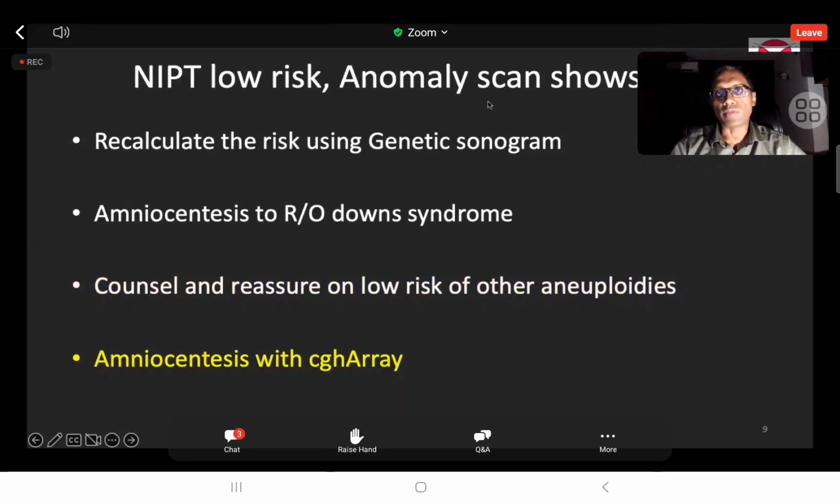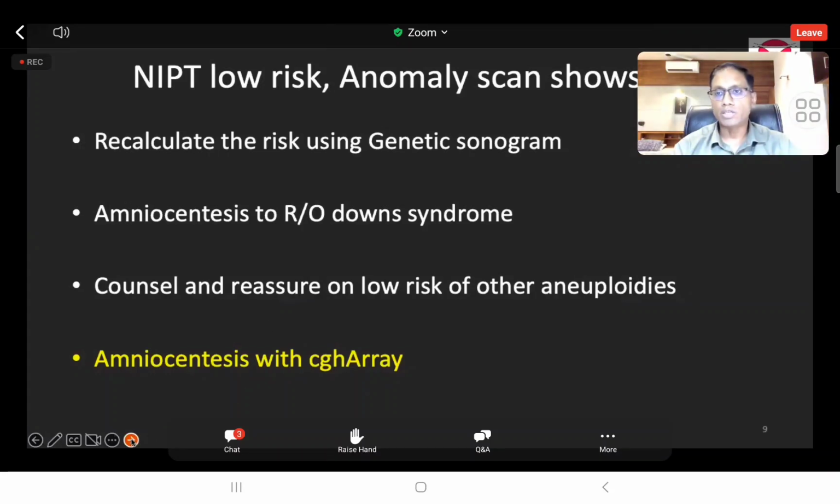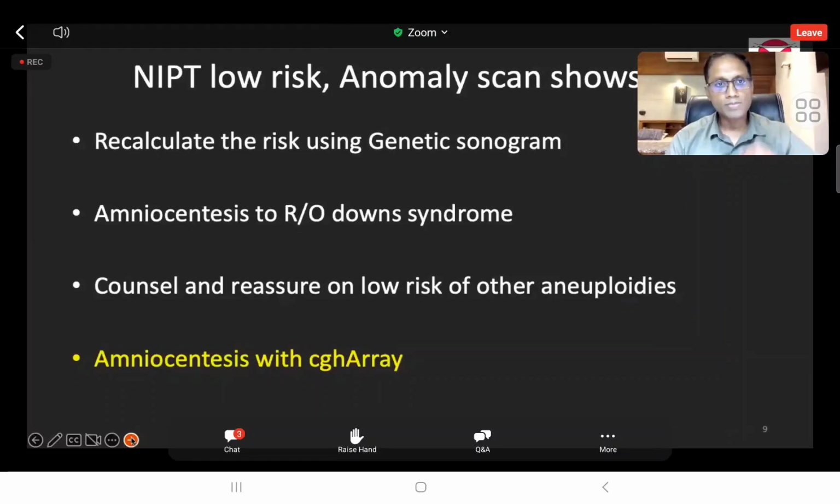NIPT low risk and the anomaly scan shows tetralogy of Fallot. Structural malformations, there has to be no doubt we would go in for invasive testing, and here the investigation of choice for us is always going to be a CGH array, unless you find findings that are associated with certain aneuploidies, like holoprosencephaly, or certain findings like rocker bottom foot, where you're reasonably sure you're looking at trisomy 18 or 13, then you may think of doing a routine karyotype. Otherwise your investigation of choice is always going to be a CGH microarray.